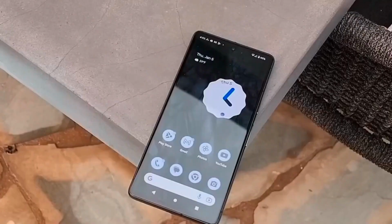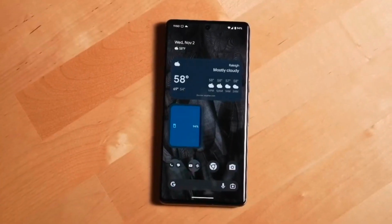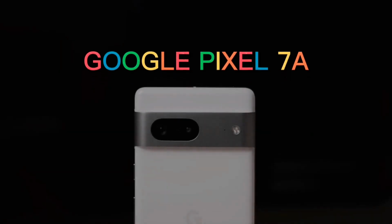Are you ready for the latest and greatest from Google? Well, get ready because Pixel 7a is the latest addition to the Pixel lineup.